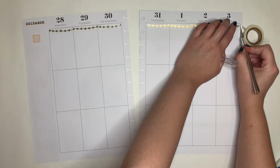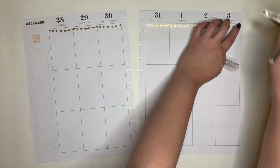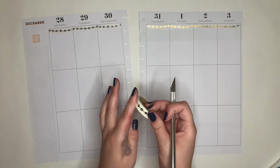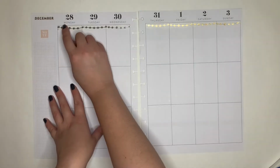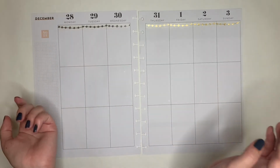I don't have a lot of silver washi tape. This is the main one that I have, and basically every time I use silver foiling, this is my go-to washi tape. I've mentioned in previous videos, silver foiling is not my jam, so I don't have a whole lot of silver stuff.